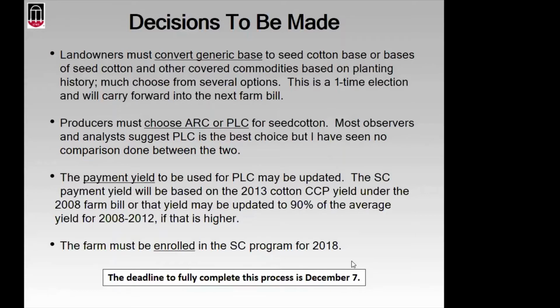Number 3, the payment yield to be used on this PLC can be updated. Okay? If you've got a farm or farm serial number that's got generic base on it, remember, this is old cotton base under the 08 Farm Bill, okay? If that farm has got old cotton base, what we now call generic base on it, that farm also has what's called a CCP or a counter-cyclical payment yield also associated with that farm. It's based off that farm's cotton yield history. Okay, so if you've got a farm that's got generic base on it, it already has established for it something called a CCP yield.